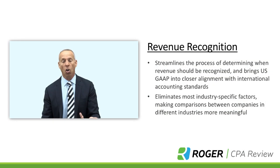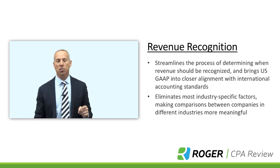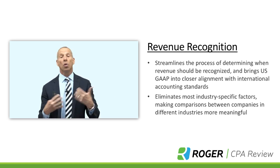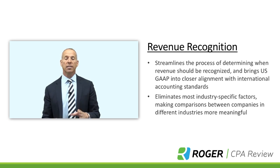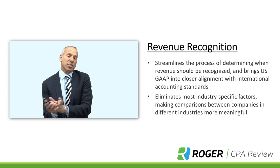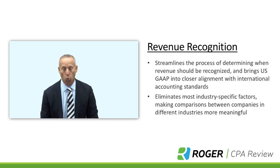So these are things that in the olden rules we didn't deal with. Now we do, because we're trying to get more in conformity with IFRS, the International Financial Reporting Standards, and IAS, the International Accounting Standards. So it kind of brings US GAAP into closer alignment with the international rules. So it eliminates a lot of the industry-specific factors, because there were all these different industries. So it tries to minimize that, but it also adds a lot of additional disclosures, again, as we will go through in the actual course.